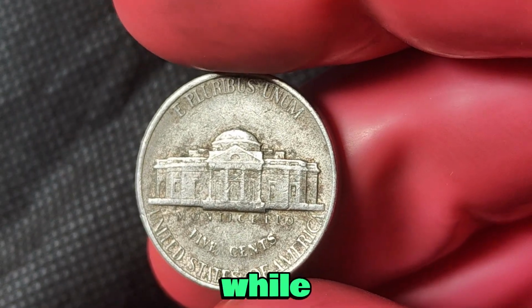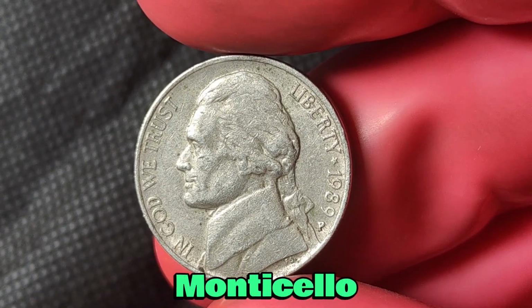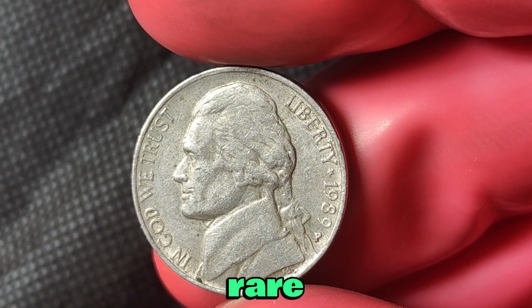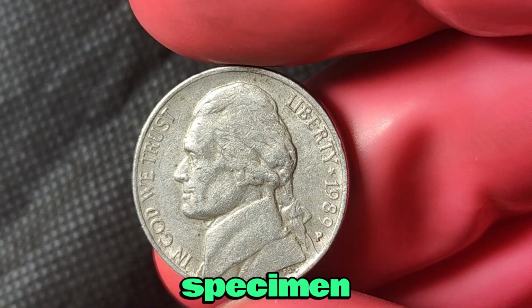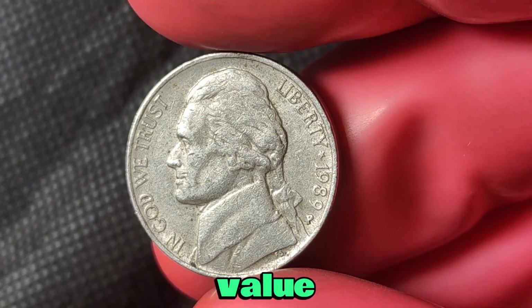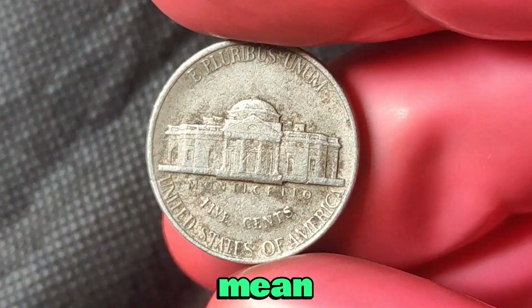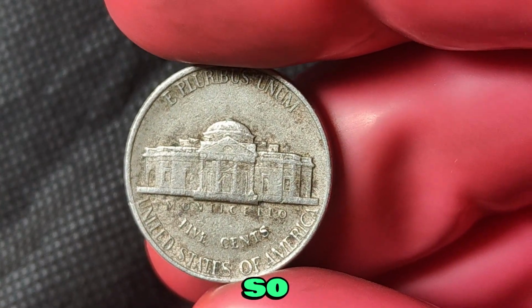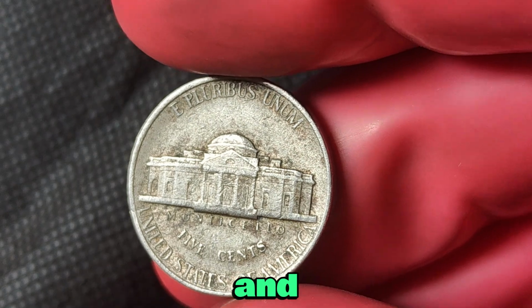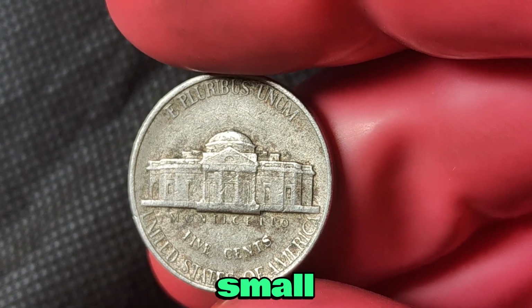To wrap it up, while the 1989 P Monticello Jefferson nickel isn't inherently worth millions, finding a rare error or a perfectly graded specimen could mean you're holding a treasure worth far more than face value. For some lucky collectors, this could mean a life-changing payout. So, if you have one of these coins, make sure to get it professionally graded and evaluated. You could be sitting on a small fortune.